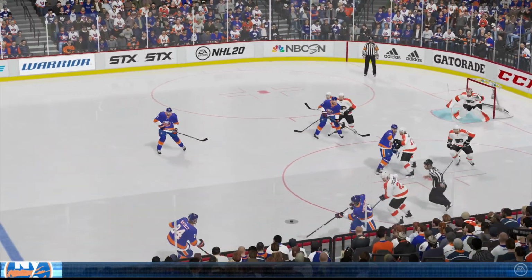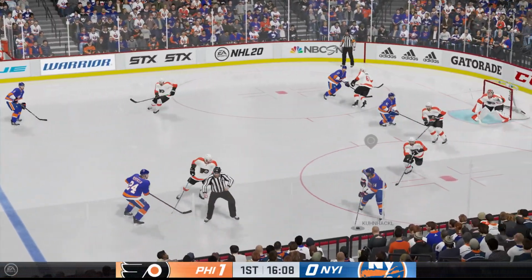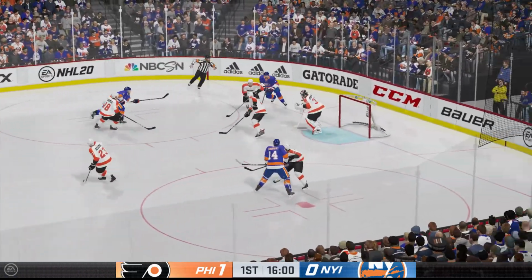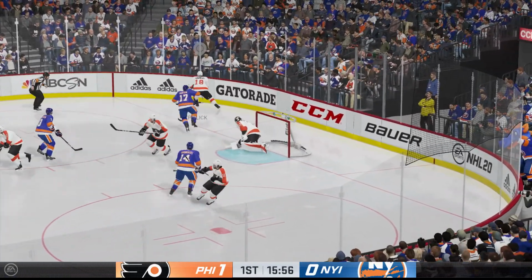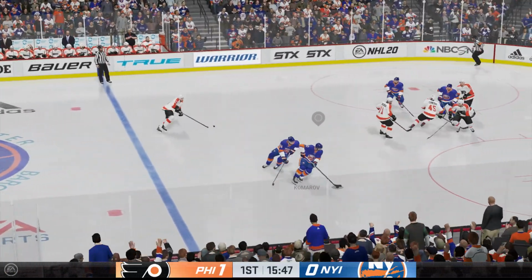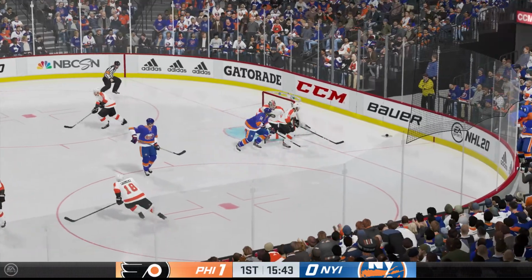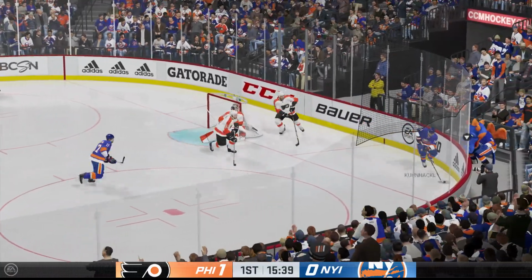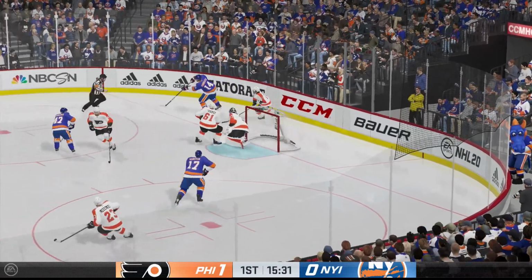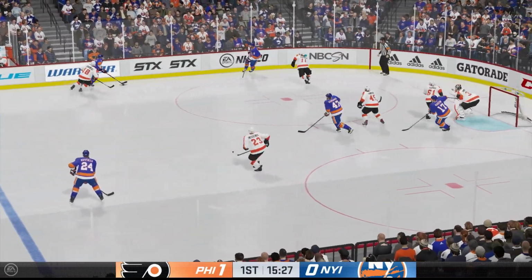Play resumes as they win the draw here inside the offensive zone. Move to the middle. Shoots it, and there's the save. Philadelphia's got the puck along the wall. Save made by the goalie. Really good stop. After he made the first one, he's got to find the puck, and he's in position again. You put this kind of pressure on, eventually they can't chase you anymore. Now he's got room to carry the puck.